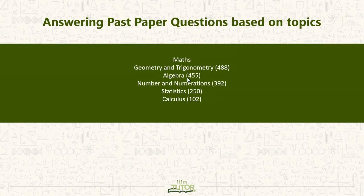And on algebra, there are 455 questions. Number and numerations has 392 questions. Statistics has 250, and calculus has 100 questions. And if you check the average, then it differs. So for example, calculus might have 2 or 3 questions every year.